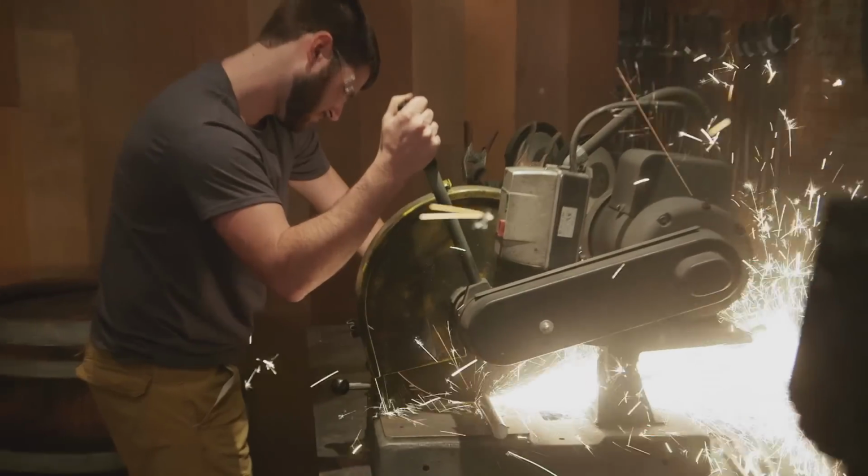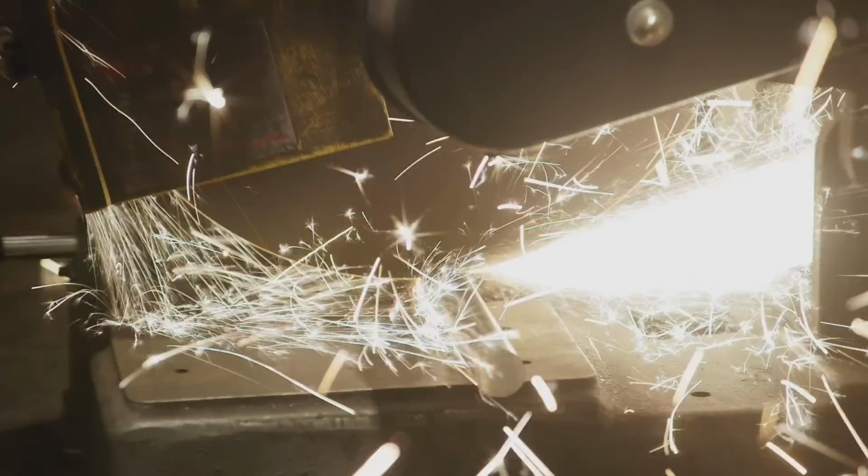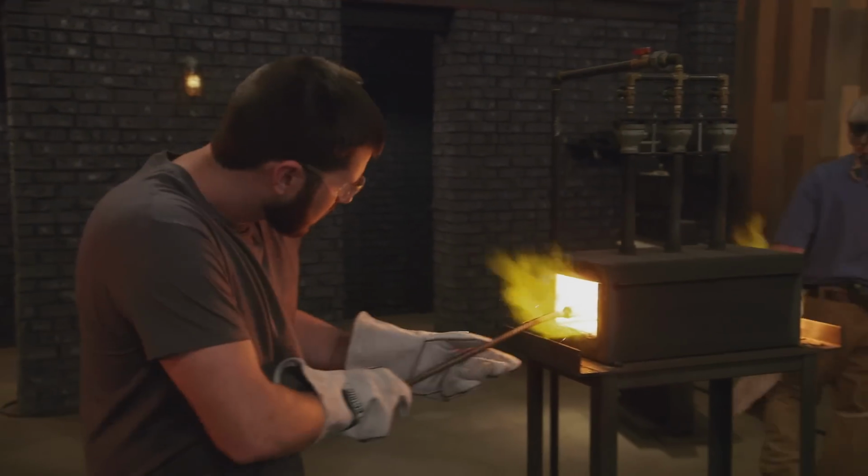The Nagamaki. My name is Braxton Cox. I'm 21 years old. I would describe myself as very shy. I like to work alone. When I'm away from my shop for long periods of time, it drives me crazy.